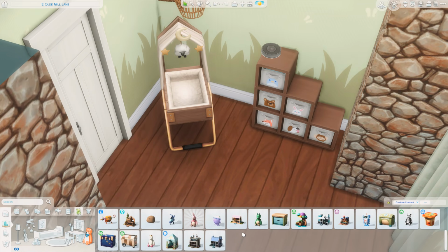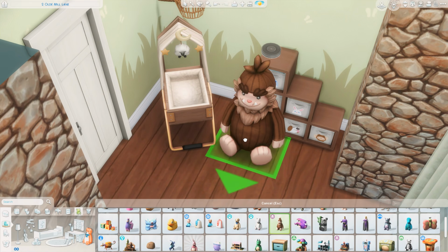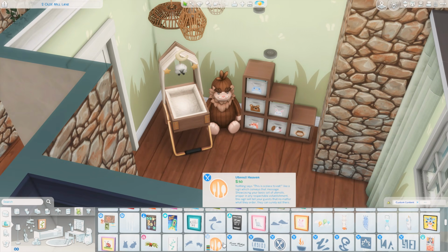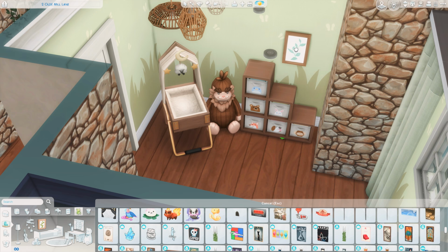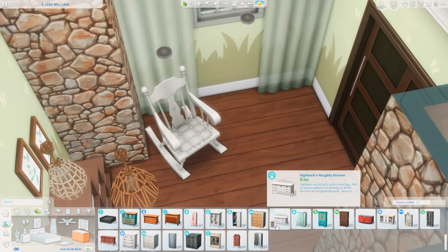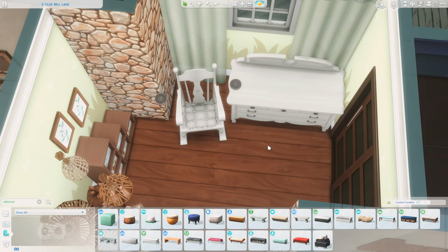I went very naturey, with browns and greens, and I just think it comes together really nicely in the end. I do have this little Sasquatch plushie in here, and the lights I have hanging in this room I think look so nice here as well. Those ones are from Desert Luxe, I'm pretty sure. Maybe I'm wrong. Yeah, I want to say those just came with the Desert Luxe pack.